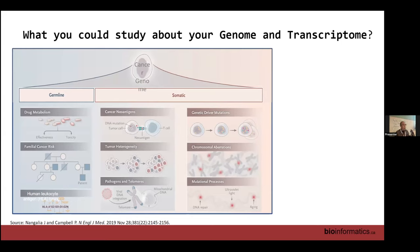So, why do you want to do genomics? If you think about it, especially as cancer researchers, there are a lot of things that you can see. Actually, the cancer genome really explains this all.